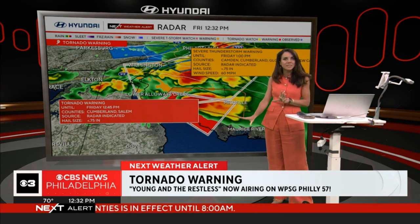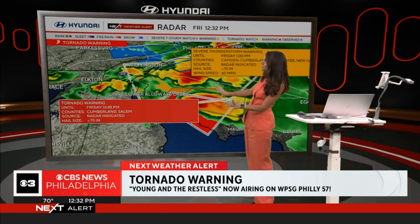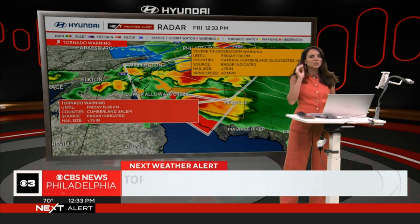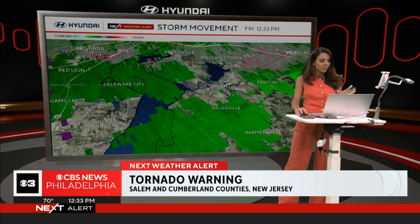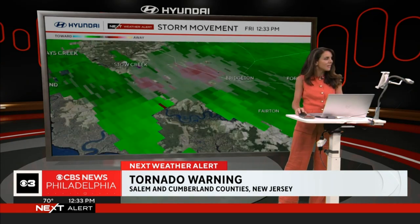So right now, where you see this box right here, this red shaded outline, this is moving from Salem County into Cumberland County as we speak, right over Bridgeton right now, and it's moving east toward Goldsboro and then eventually toward Millville. Hoping to see it weaken. Let's go ahead and pull up what we call a couplet once again and see if it is weakening at all. It does not look like it's weakening.